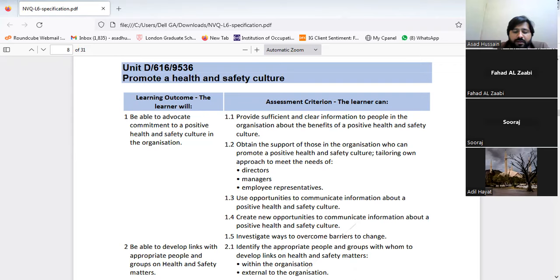For that purpose, you have to explain how on different levels you are designating or providing the information, and what you are expecting from them with respect to health and safety. In this regard, if you say that we have informed the workers, we have informed the directors, there should be some mediums you have used. You have used some means. The mediums can be emails, management review meeting minutes, health and safety committee meeting minutes, presentations, toolbox talks, etc.